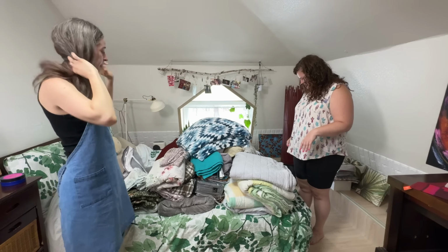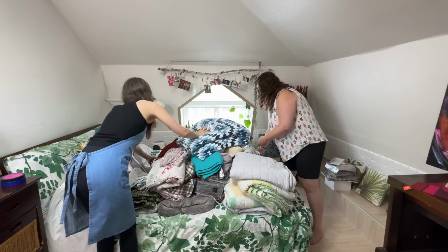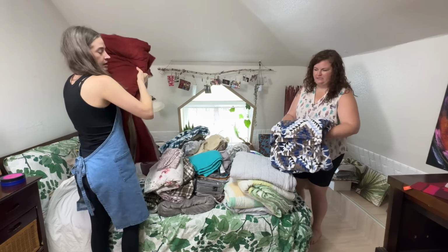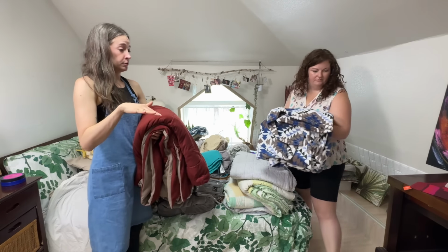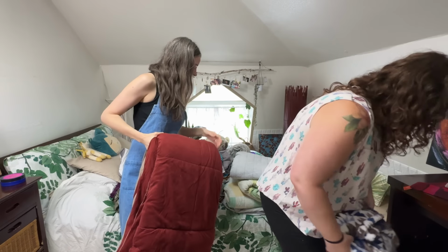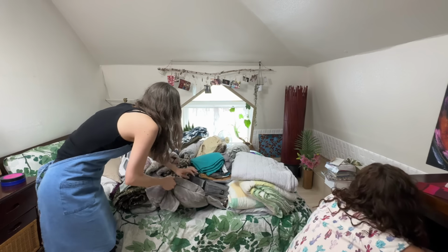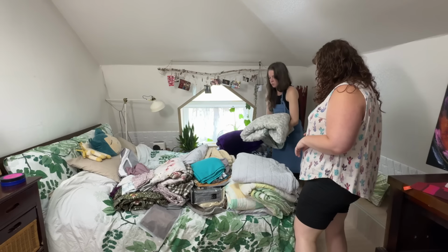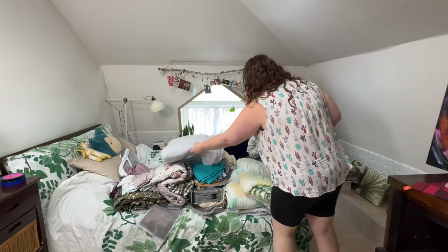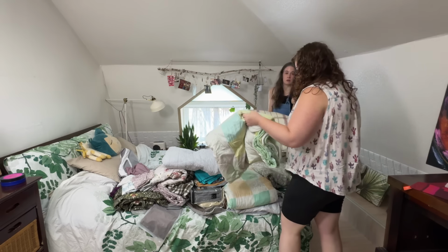Shall we do winter blankets first so they can be at the bottom? Yes. Okay. What about this big red? Big red one is definitely winter. Okay. Yes, as is this one. Lucy's going to only let you get in there. Okay. Excuse me. Here's another one as well. This is thicker? This is more of a thinner one. These feel like light. Oh, wait, this is electric. Yeah. So this one should probably go in the bottom too.